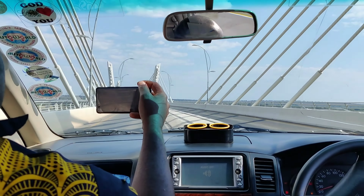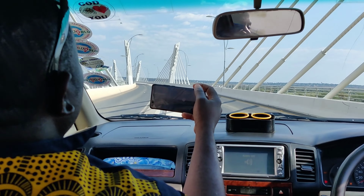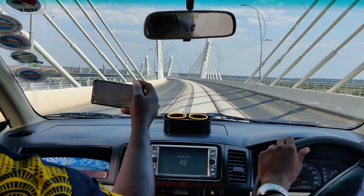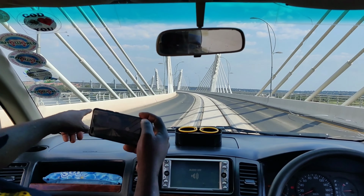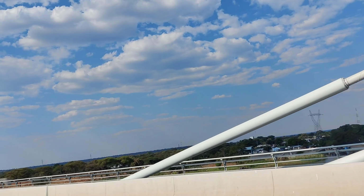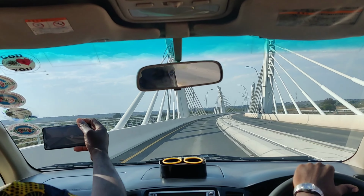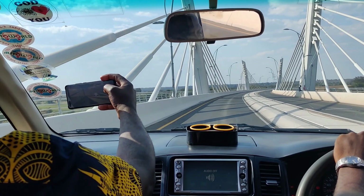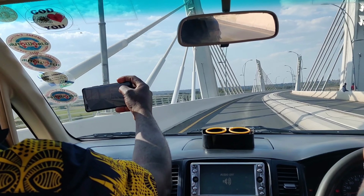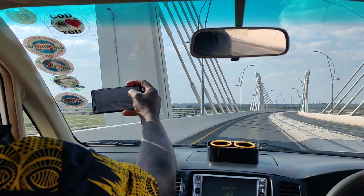Just look at this bridge, the design, of course, the pylons, and the most interesting thing is it has got a rail line in the middle, because they are planning on opening the rail line that will be going either from Zambia to Botswana and vice versa.